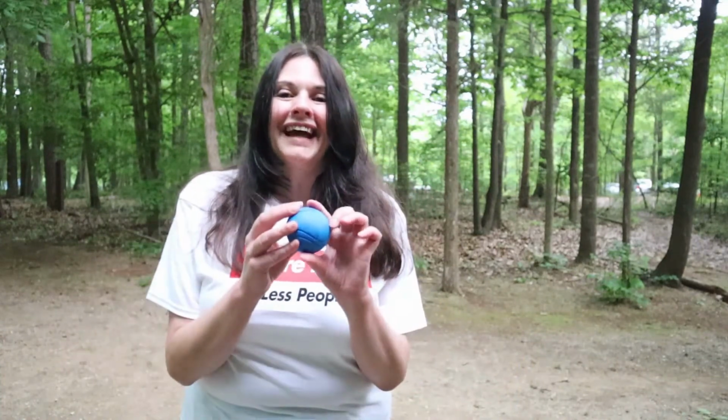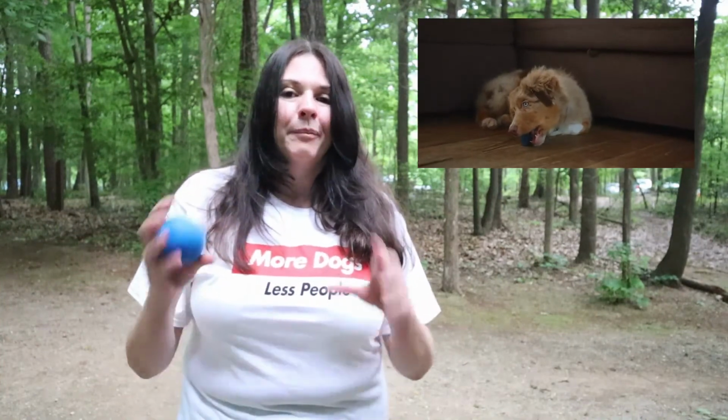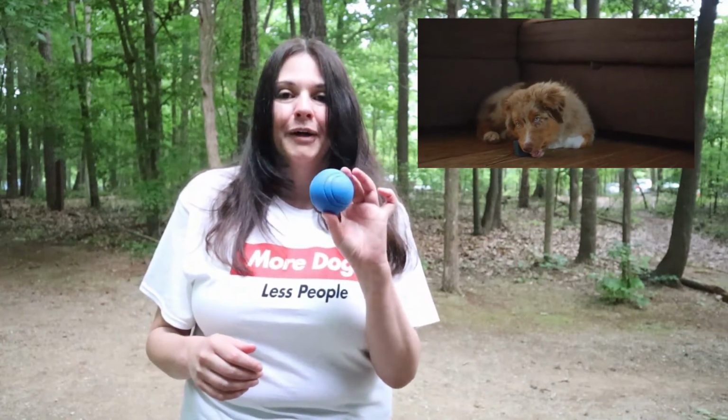I've had to move out here where there's a little more light, but another good thing to have on hand for your new dog or puppy is a nice durable rubber ball that they can't chew up. Something they can play with, but they're not just going to shred it in 2 minutes. Misty loves her ball. I actually can't remember where this came from, but just make sure that you have a good durable rubber ball.